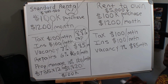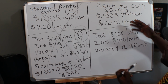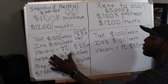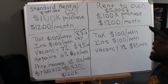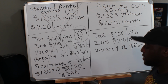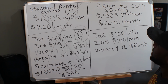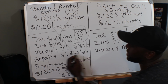All right, here's where it really gets nice. Now, since they're looking to possibly exercise the option and become an owner, we put the repairs or the maintenance on the tenant. So you're not doing any type of repairs. You're not doing any maintenance. Of course, there are certain tenant laws you want to check with your state. But when we do rent to own, we don't take care of maintenance. They're looking to possibly exercise the option, so they're taking care of the repairs. So that's another 6% back in your pocket.